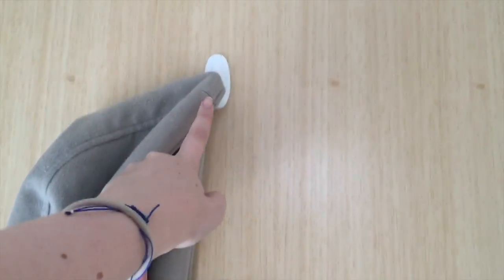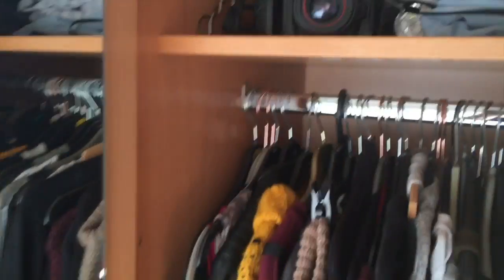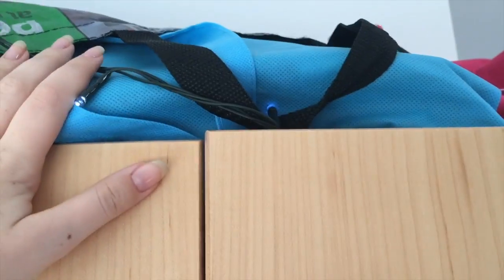So on the back of my door I just have two command hooks, one of which holds my coats and one of which holds my bags. The wardrobe comes with a full length mirror, and in here I just have my clothes, some spare bedding, some jeans. Up here I have my shopping bags and just the end of my fairy lights.